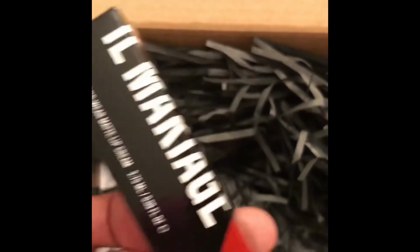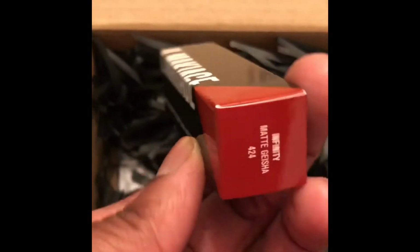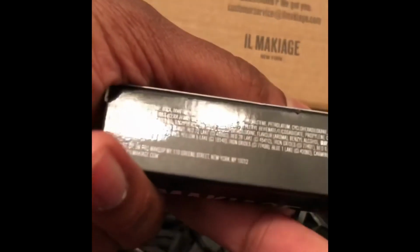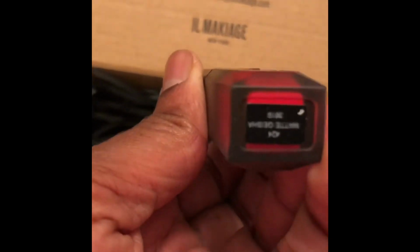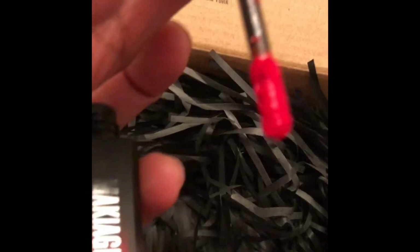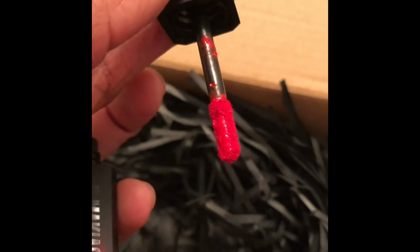And they gave me a free gift of some long wear lip cream in matte geisha. And I'm going to take it out the box. I like this as well. It's supposed to be long wear. This nice red. And as I'm trying to take it out, it is a nice bright red. Very nice. So we gonna see.